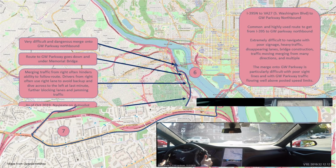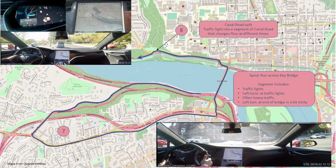Skill 7, we come up Spout Run, and we come up to a left-hand turn at 29, and we're going to use that to go back down some medium speed roads. Again, multiple lanes, 2 or 3 lanes most of the way. Pretty aggressive driving through here, people moving pretty quickly.